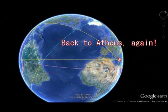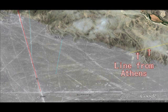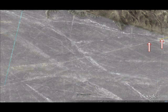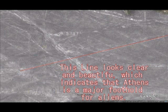Okay, back to Athens again. This is Athens. And I draw a line here again to Nazca. This is a line from Athens. The yellow line comes from Athens, Parthenon. And have a look at this white line here. The line from Athens has also got a line in Nazca. Have a look at this beautiful line here. Beautiful line from Athens. Now you can find the same line in Nazca, which indicates that Athens is a major foothold for aliens.